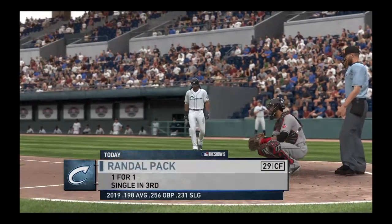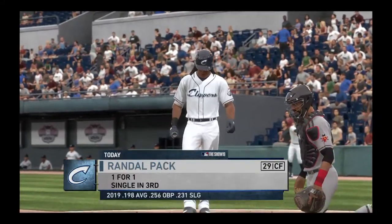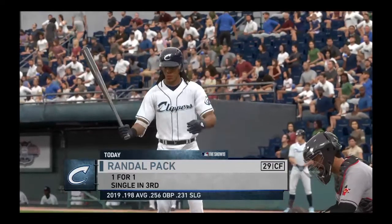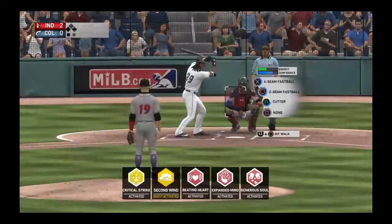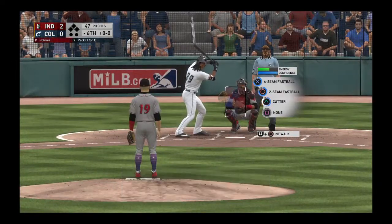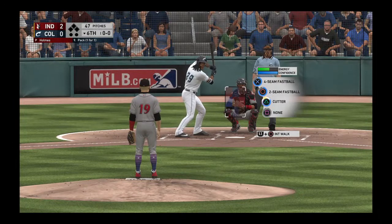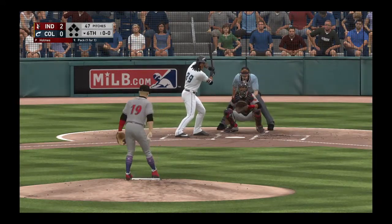Digging in for his second at-bat, Randall Pack. He'll start things out in their half of the 6th as they look to shake things up here for a lineup that, quite frankly, has been non-existent to date. No doubt about that, Matt. They've been completely overmatched to this point. 1 hit through 5 innings. I mean, what else can you say about the pitching they faced other than it's been fantastic? We'll see if that continues as we approach the later innings.